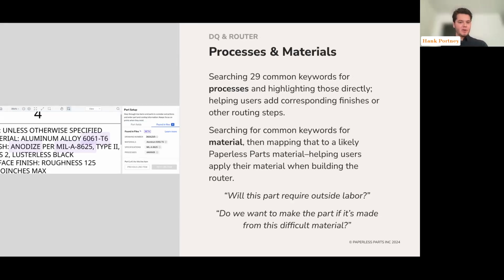At the same time, Paperless Parts will search for common keywords for material and map that to a likely Paperless Parts material, which means that you can more easily set up your quote and decide on what material quotes you need. Specifically exciting among this is searching for whether you need outside services, right? If you see an anodizing step and you don't have anodizing capabilities in-house, Wingman, just by telling you that this information is present in your quote, tells you that you need to get an outside service quote going.